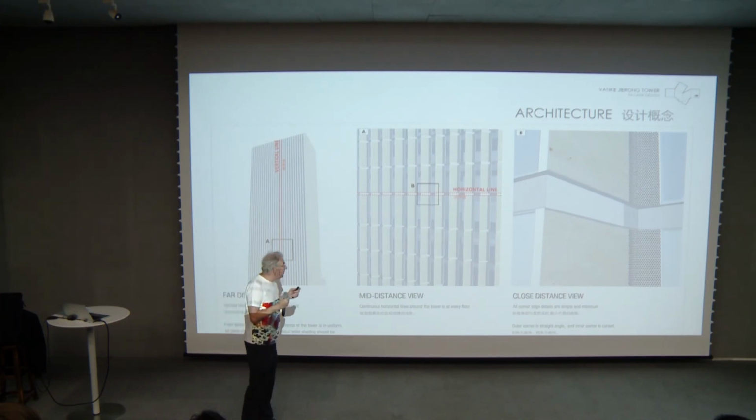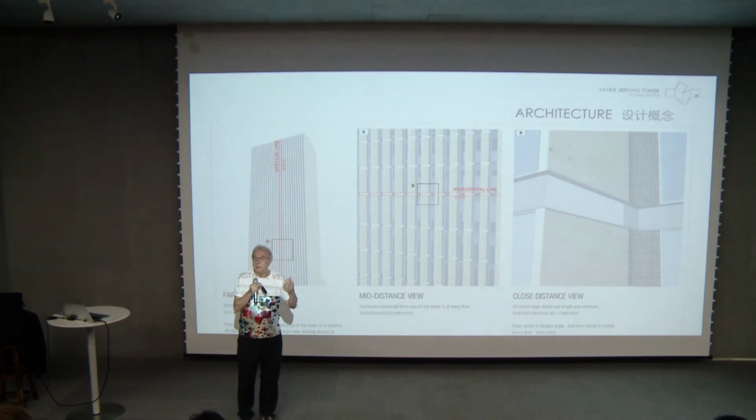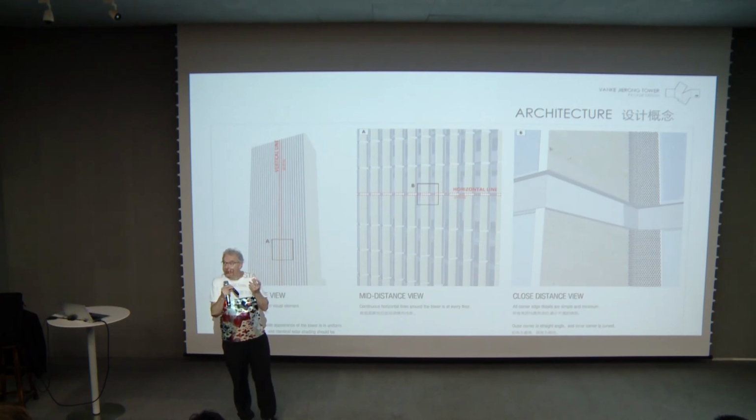One thing surprising, or maybe not surprising: when you have a high-rise building, normally you care about what you see from far away. And we like the idea that when you see a building from far away, there is a story. You can read something, you can identify the building from far away. And when you get closer to the building, you will see different things. There will be a different story.